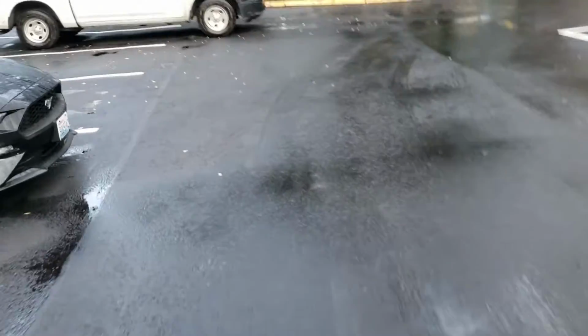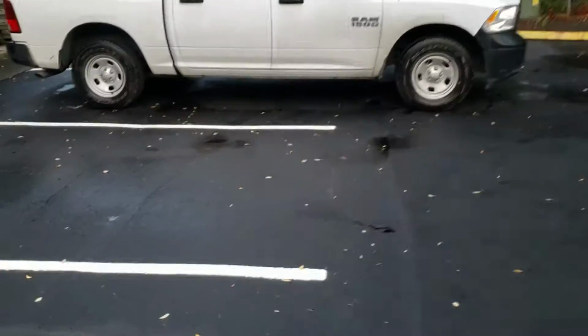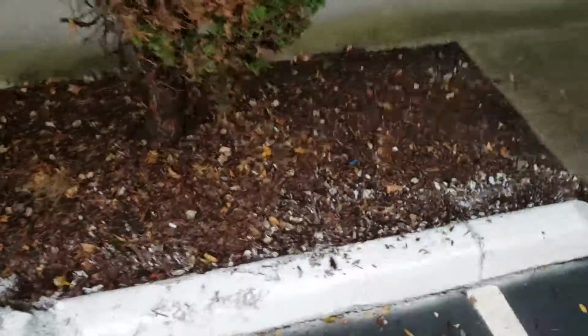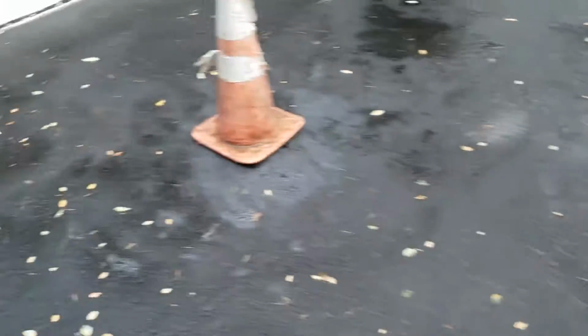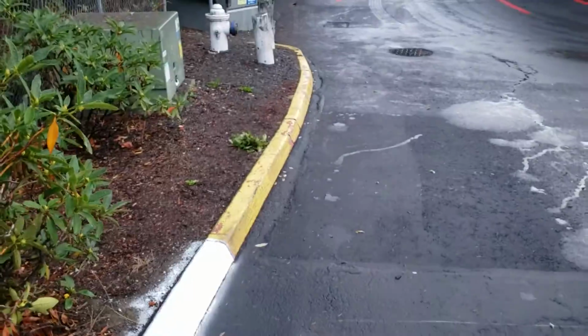So it seems like the rest of the surface prep was okay, but it was on top of a seal coat, so that explains why. But if we come over here, it looks like we did a little bit of landscape touch up here, which is good. So we were thinking about it, but not all the way. We weren't thinking about it all the way, because boom.